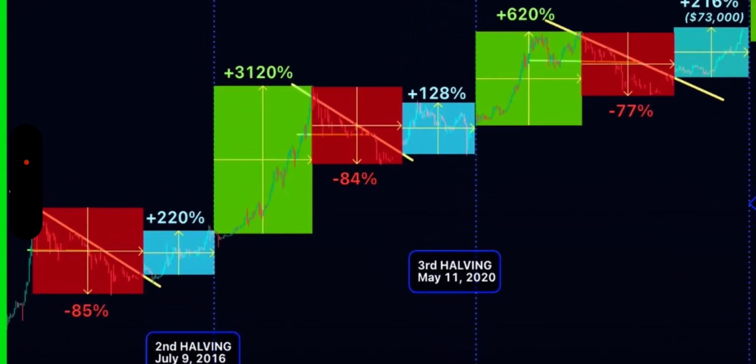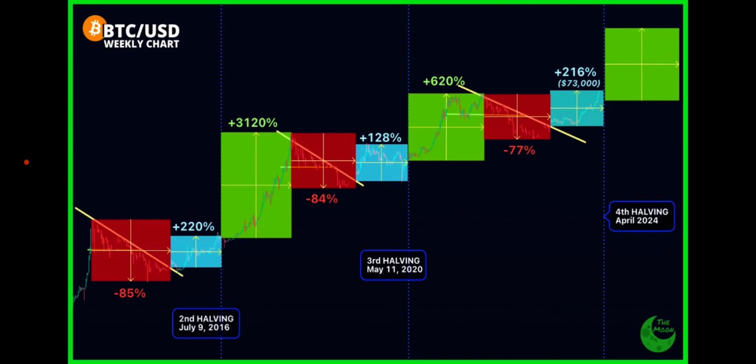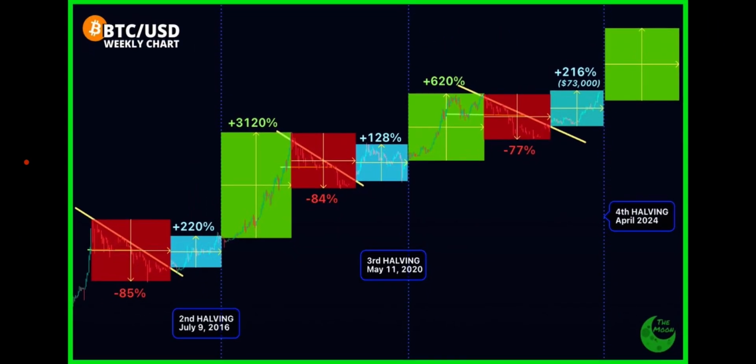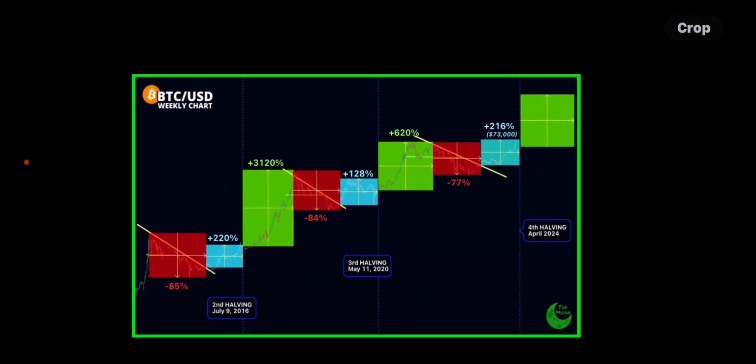For example, the second halving in 2016, always after the halving, when the supply is cut in half, the price surges. For example, it went 3,120% up, and then in the third halving went up 620%, and now we are in the fourth halving. And usually Bitcoin follows these cycles. It would usually go up after the halving, then reach a new all-time high, then the bear market would start. And the best time to buy is always at the end of the bear market, guys. So at the end of this red box, at the beginning of the blue box is when you want to be buying for the next halving cycle.